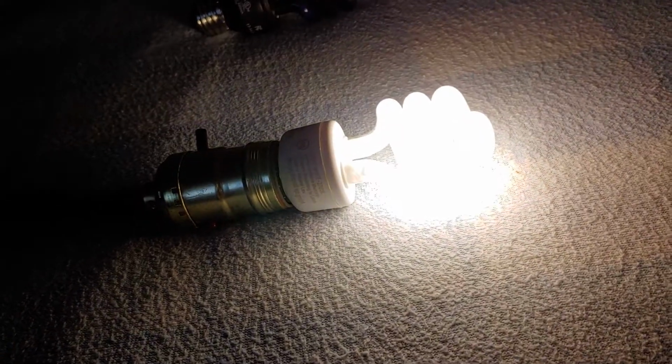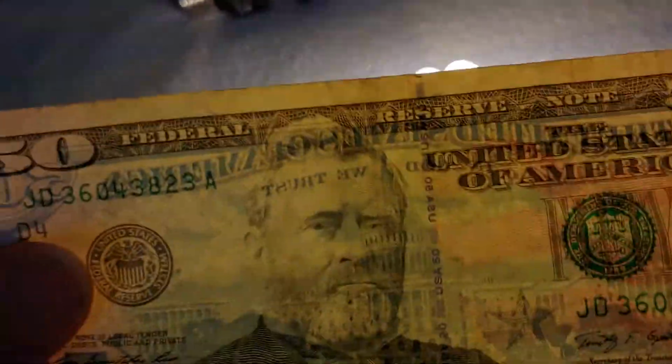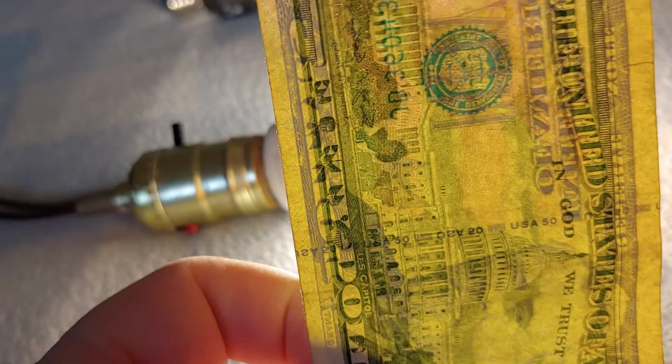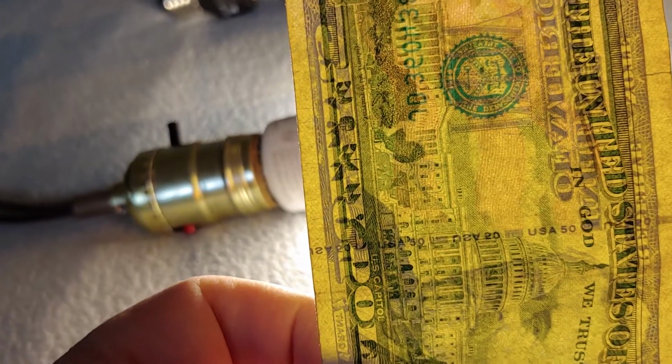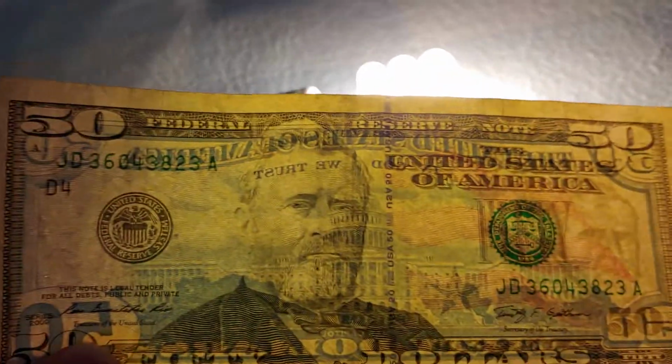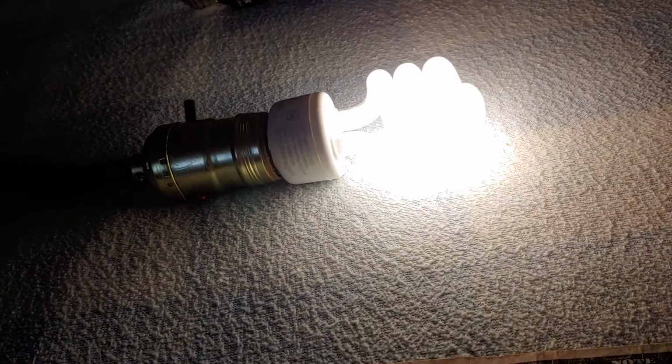Okay. And then the 50. There's a watermark of Grant. There we go, USA 50, and then a flag with a 50 in that corner. And going the other way, you can see USA 50, and there's a flag with a little tiny 50 in that corner, and alternates. And no other apparent watermarks.